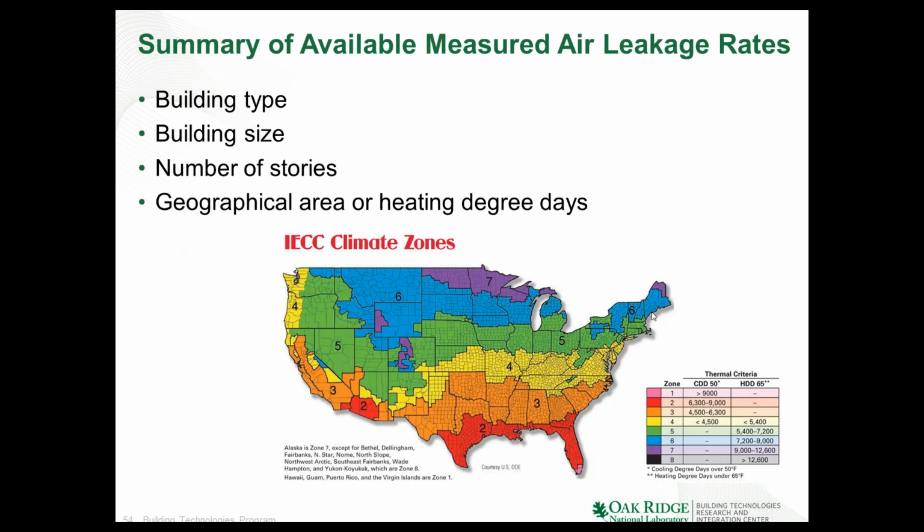So as I mentioned, we are also going to summarize the data that is available on the air leakage rates of commercial buildings, more specifically with regard to the building type, the size of the building, the number of stories of these buildings, and where these buildings tend to be located. Okay, next slide, please.